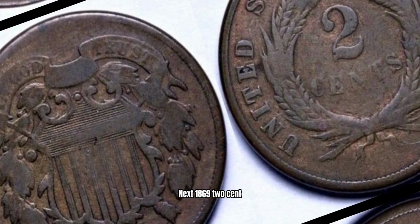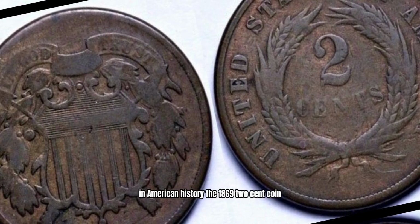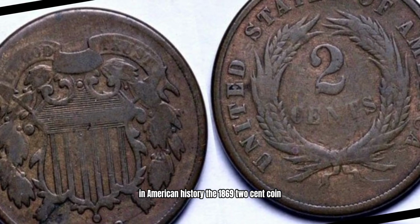Next, 1869 2-cent. Today, we're diving into a coin that packs a punch in American history, the 1869 2-cent coin.